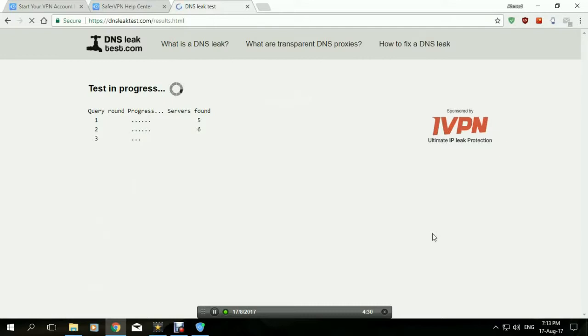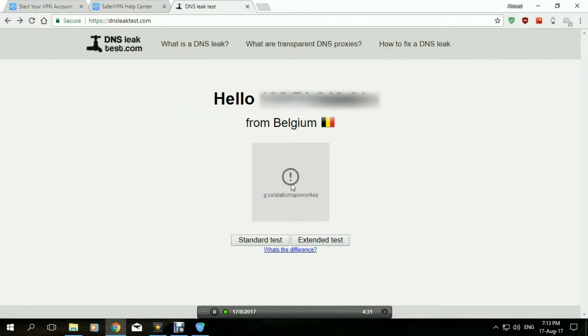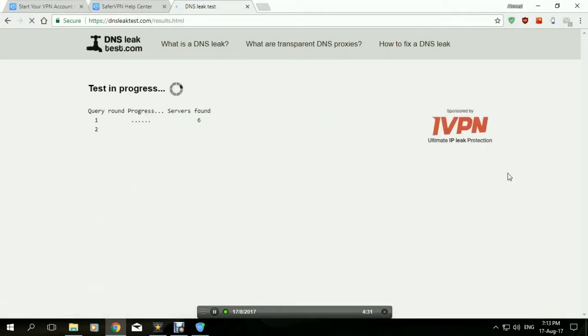Compared to other services that we've reviewed, connection speeds are not as good. This is a disappointment because SaferVPN is a very popular name. Let's try to run the extended test again. Very slow connection speed, even though the distance between us and the server location is not that big. We're waiting on the results.